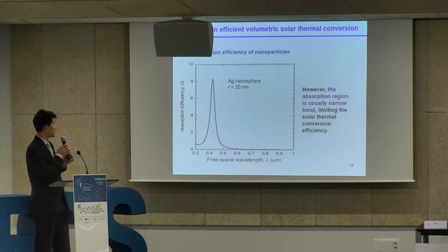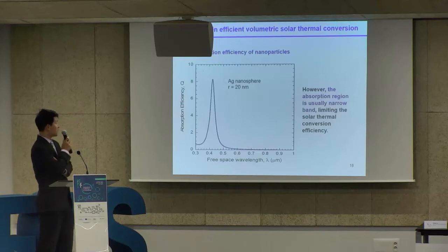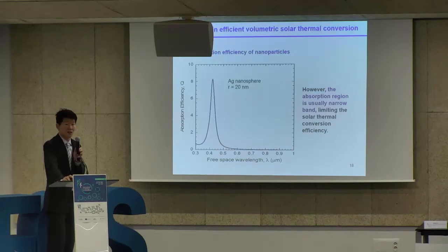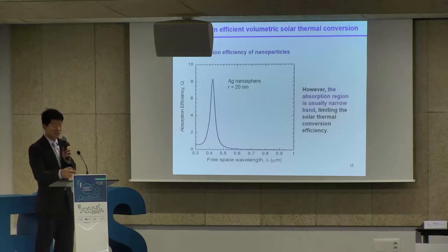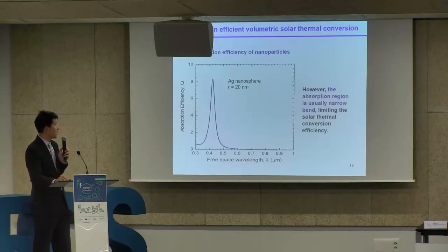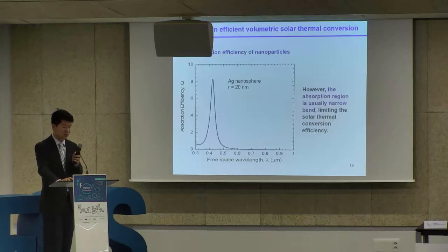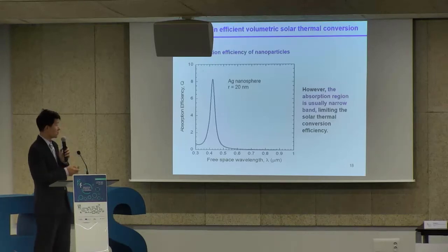And if we take a look at the absorption efficiency of the silver nanoparticles, you can see that indeed for some wavelengths, for example at 420 nanometers, the absorption efficiency is much larger than one. So that means the absorption property is very good. But the negative part is that it is very narrow. That means for other wavelengths, the solar energy cannot be absorbed by these silver nanoparticles.